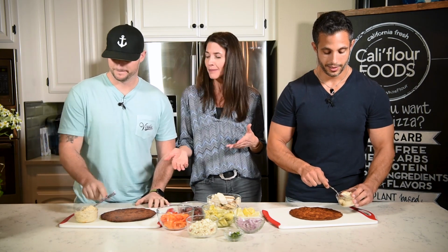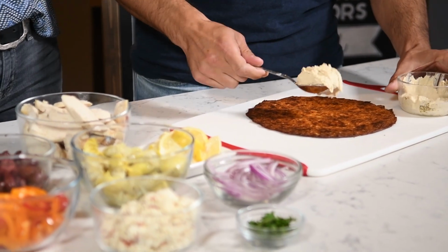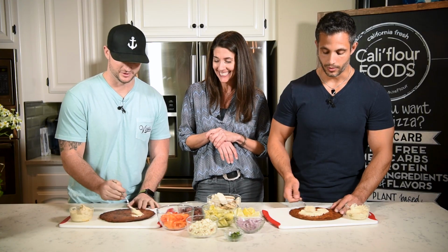Take as much hummus as you would like and kind of smear it all around. Work it around your crust there.